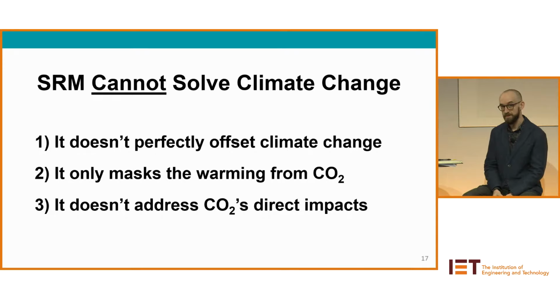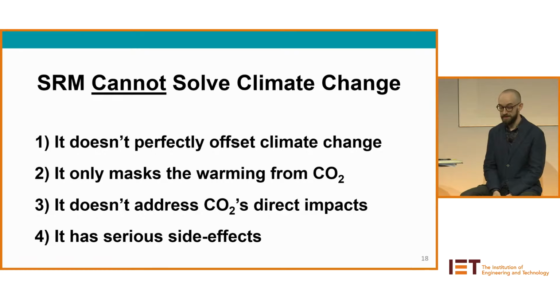And four, it has a set of serious side effects. Now, this layer of particles in the atmosphere would scatter light back to space, but it would also scatter light downwards. We'd have sky that's a bit hazier than it is today. We would also see an addition to the current acid rain problem. Because we're adding sulfuric acid to the stratosphere, this will add to that problem. And it would delay the recovery of the ozone hole by some decades. So, for all of these reasons, SRM cannot solve climate change. The question is, could it help?